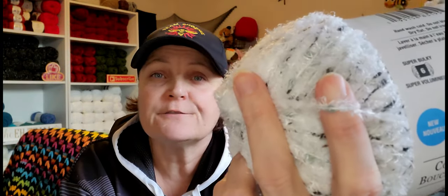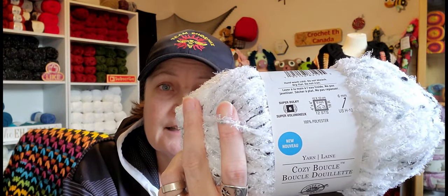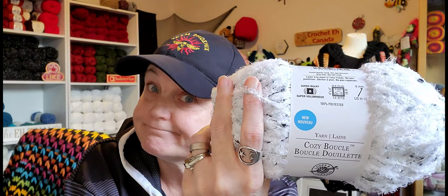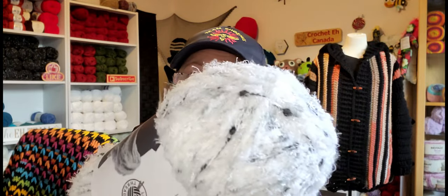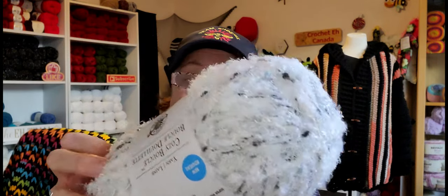How do you get a super bulky 6 from a 2? I don't care if you're going by the fur. Even the fur is not a super bulky 6. If you're including the fur, that's a 4 at best. So, yeah. But that's okay. I digress. I'm just going to let it go, because it's pretty. Okay, the color is Blackbird. I agree. It's very Cruella de Vil. That's why I got it.